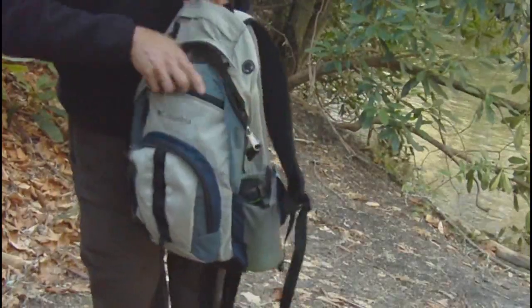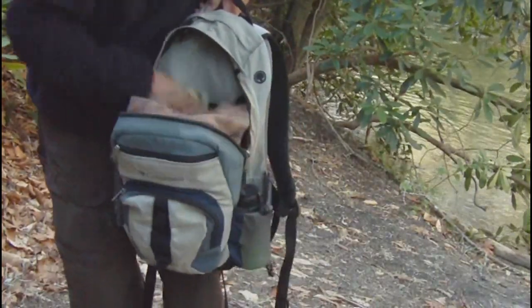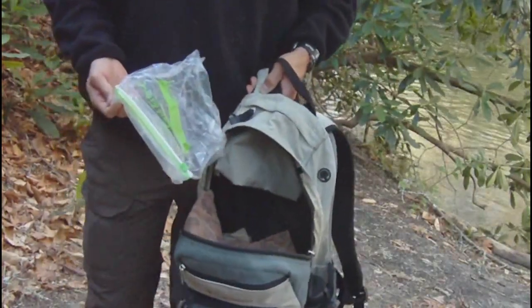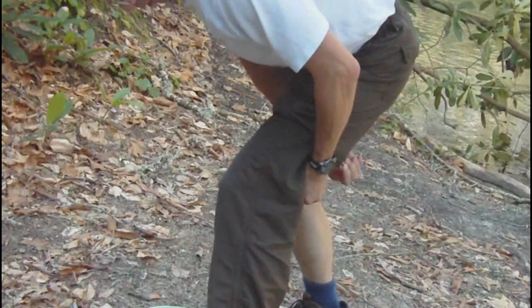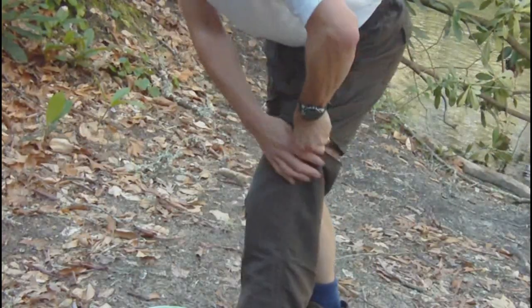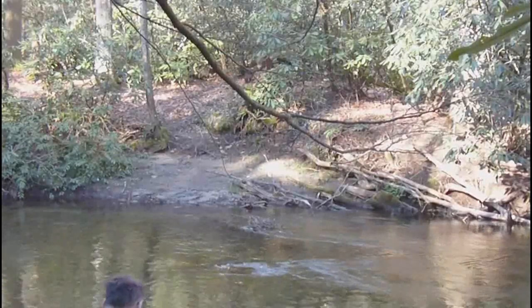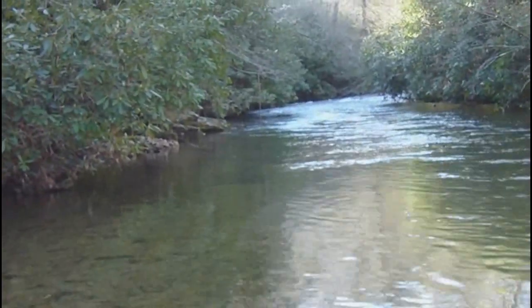One thing I do plan for on these hikes is water. And so I usually pack some extra plastic bags to put my cameras in when I do any kind of river crossing. We don't want to ruin any gear unnecessarily. All right, let's do this. Ice cold mountain stream water. It's really beautiful out here.